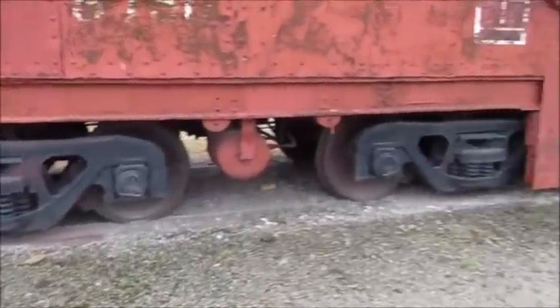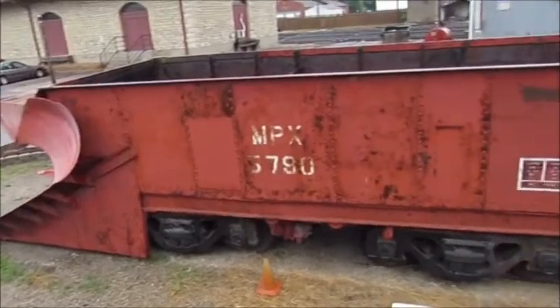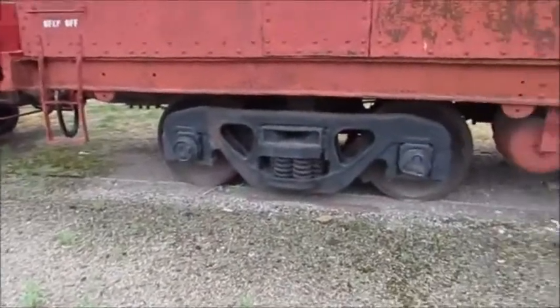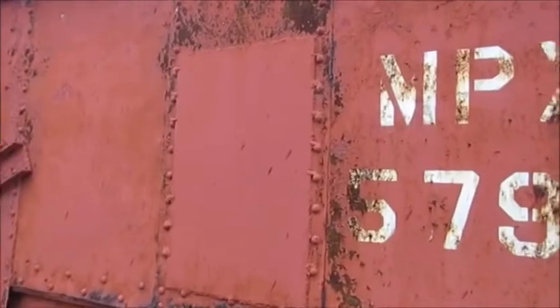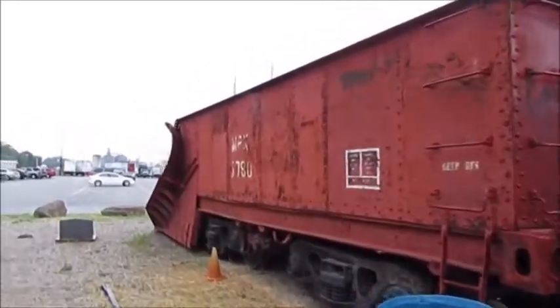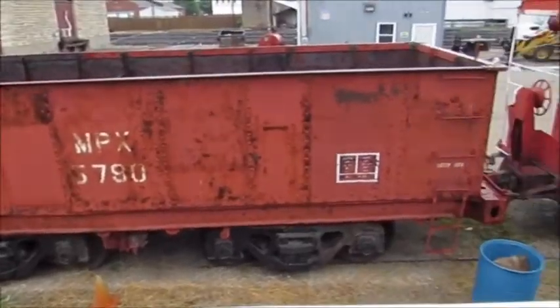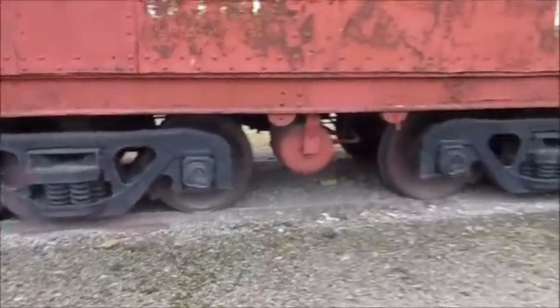Missouri Pacific X5790 was built by the Missouri Pacific Atchison shops in Atchison, Kansas in 1928 and is a snowplow built from an old steam locomotive's tender. Missouri Pacific X5790 is one of Missouri Pacific's 6 snowplows, home built in the 1920s at the Missouri Pacific shops in Atchison, Kansas, using old steam tenders.